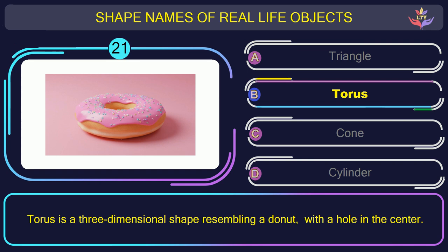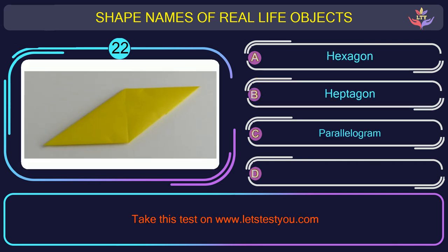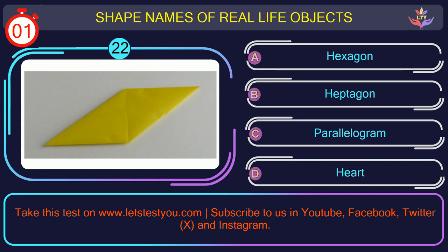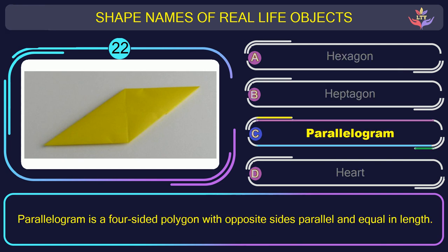Question number 22. Could you figure out the shape name of this paper design? The correct answer is option C. Parallelogram. Parallelogram is a four-sided polygon with opposite sides parallel and equal in length.